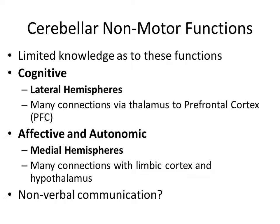We do know the lateral hemispheres have cognitive involvement, and there are a lot of connections via the thalamus to our prefrontal cortex, an area in the front part of our frontal lobes. It also has affective and autonomic functions. This seems to be more in the medial hemisphere region. There are many connections with our limbic structures and with the hypothalamus. It's also been suggested that the cerebellum may play a role in nonverbal communication.